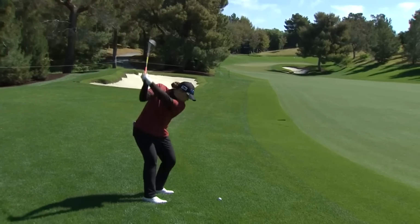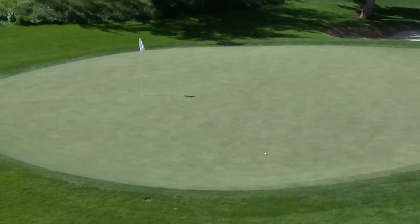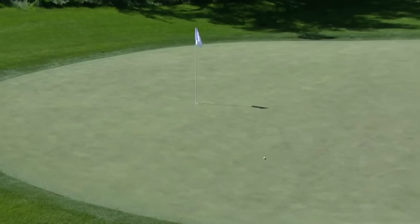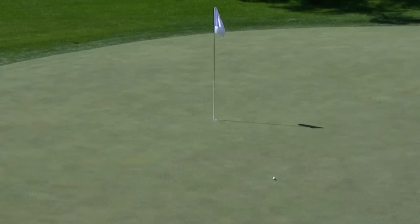Garn, and at the 10th, Ariya's second. You can see she's from the rough, so expect this to get quite a bit of release. Can I use the slope a little bit? Oh yes. And that's what you have to do on this golf course. You have to know where the slopes are, and you have to know your pitch.